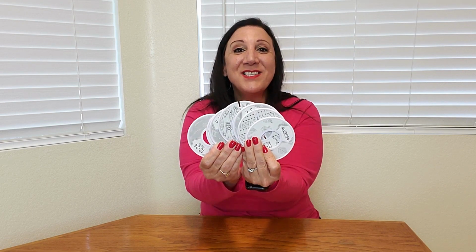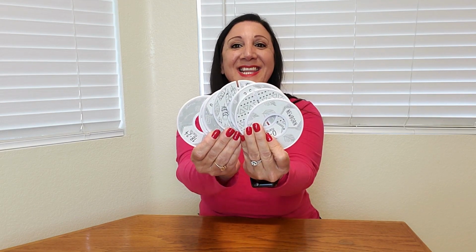I was sent these closet dividers from Baby Nest, and look how cute they are. They come in sizes from newborn all the way to 18 to 24 months. And as you can see, they have big numbers, and it's also unisex designs. So that's really nice. This is in the boho pattern.